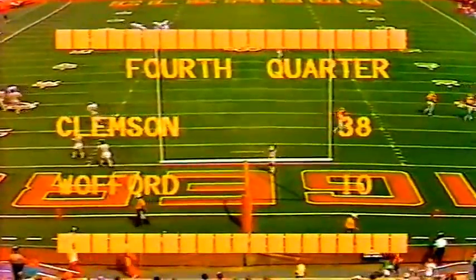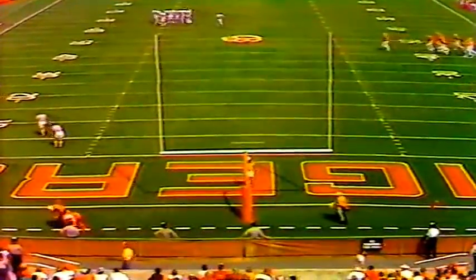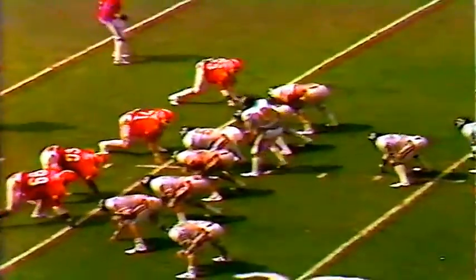Ladies and gentlemen, your attention, please. Report to gate one immediately.